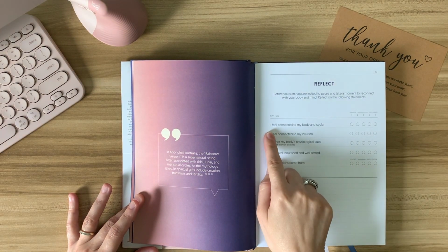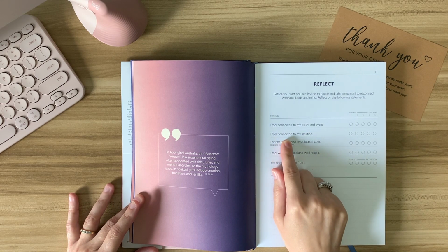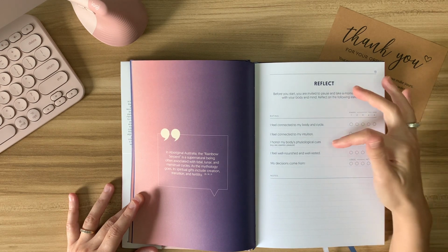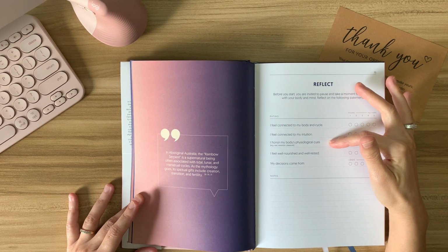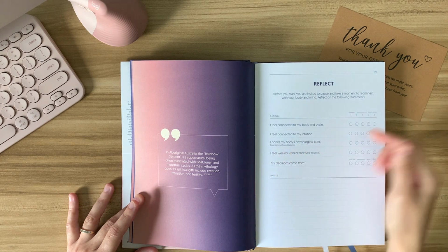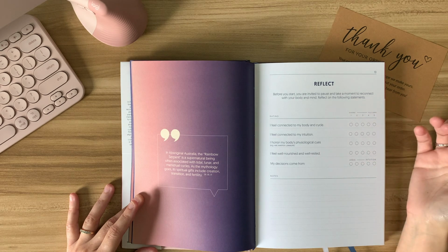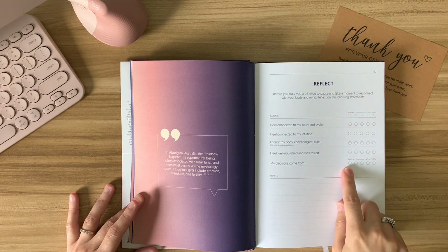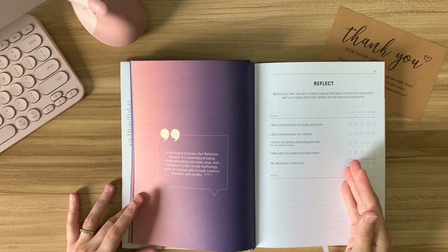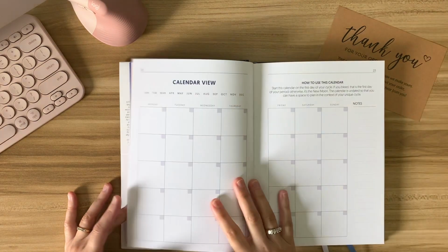You're going to rate how you're feeling connected to your body and cycle, how you're feeling connected to your intuition, like on a scale of 1 to 5. I honor my body's physiological cues, and examples are rest, exertion, pleasure. I feel well nourished and well rested. My decisions come from, and then like logic to intuition. So that's not a 1 to 5, it's just logic to intuition. And then a space for notes.